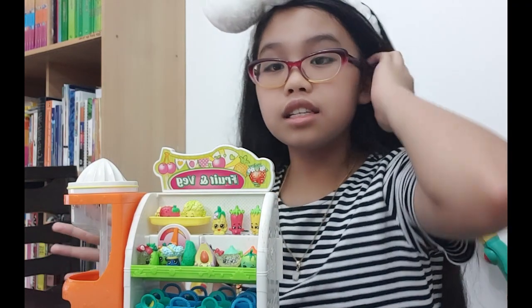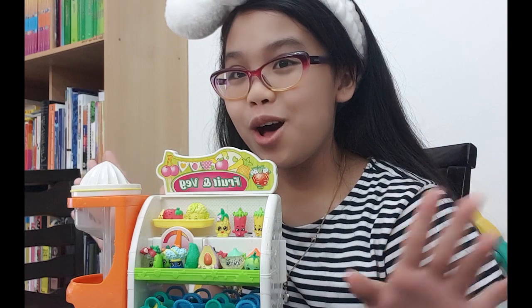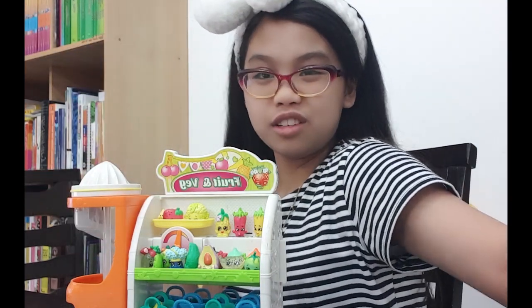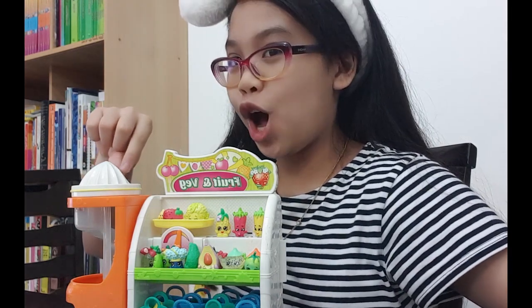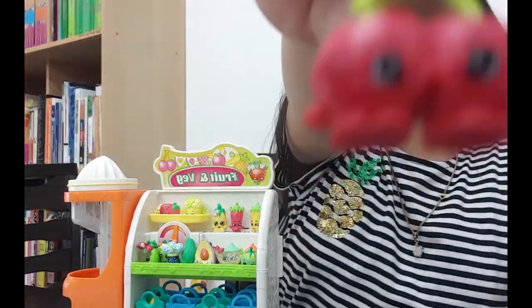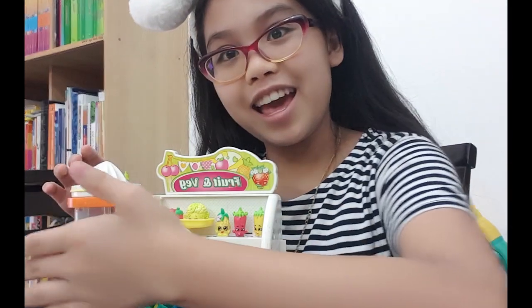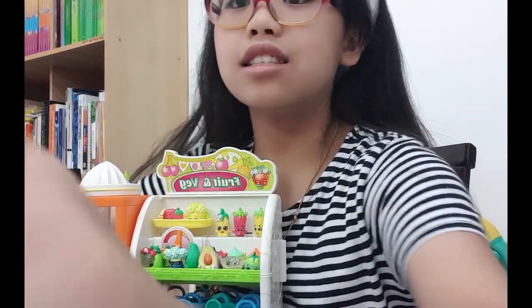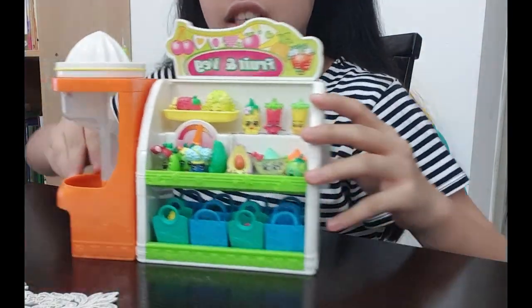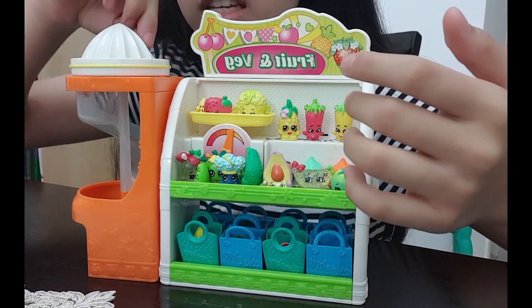Alright guys, since I wanted to tell you about the secret surprise, behold, the mystery Shopkin. I have no idea what to say. Okay, so dun dun dun, cheeky cherries. All right, so these Shopkins are going down the slide. Let's do this. All right, so here's the fruits and the veggie fruits. So here are the cheeky cherries.